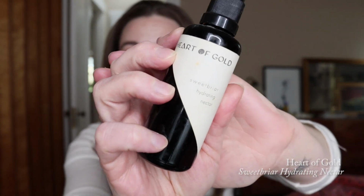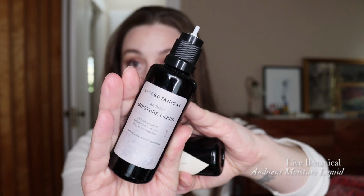Next up, this is the Heart of Gold Sweetbriar Hydrating Nectar. Let's see if I can get that to focus. There was also a cleansing balm from them at the bottom of this pile that I used up, but I loved this. Really nice, soft, creamy texture. It really reminds me of this other product, the Live Botanical Ambient Moisture Liquid. I ran through this, and have another one on the go right now. It's almost spent. Really enjoyed this. I liked both of these. Very similar in terms of texture. They don't necessarily have the same ingredients, but really lovely. Easy, soft, drank up my skin.